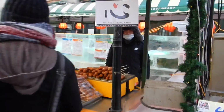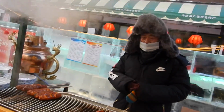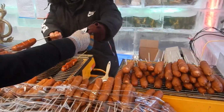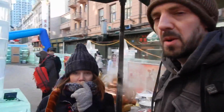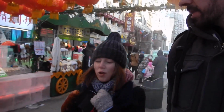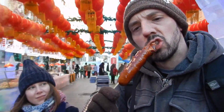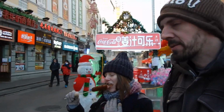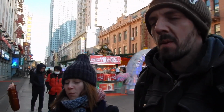Oh, try those. Okay, so we found the sausage stand. We just bought a sausage. We're going to give it a try. That's good. Oh, it's really good. Really fatty. Love the crispy. Love it. So warm. Very good.